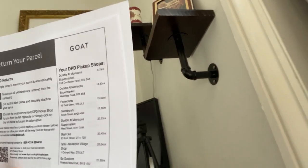So it appears that Goat have actually using DPD now instead of UPS. So once I've printed this out, they've actually given me a list of my local DPD pickup shops. So I'm gonna have a look at them. There might be a slight delay because I'm gonna have to go one place for UPS and the next place for DPD, but I'll make sure I do it on exactly the same day within the hour. After all, we gotta keep this race fair.